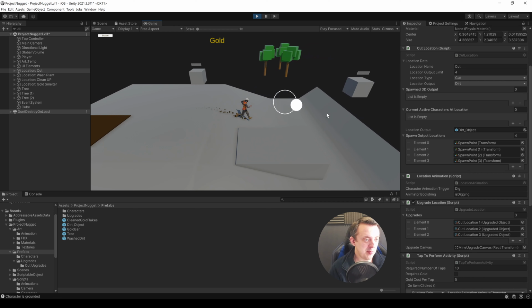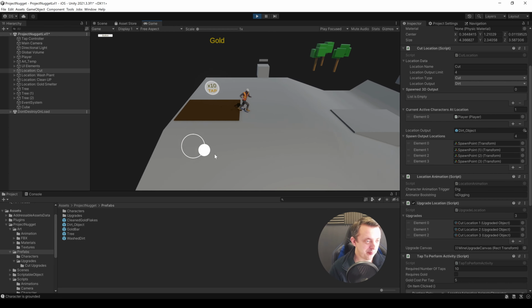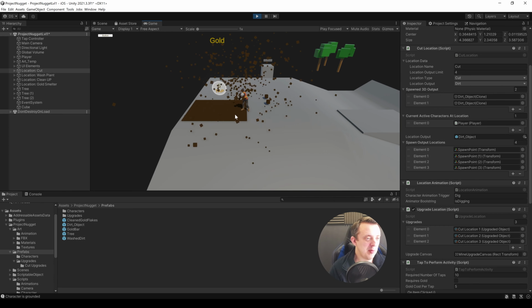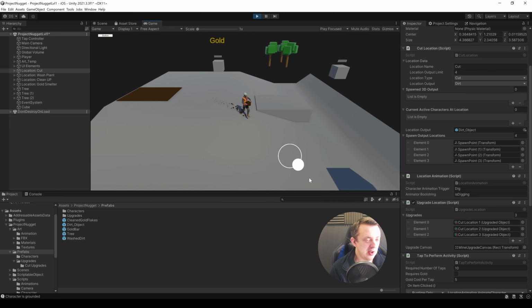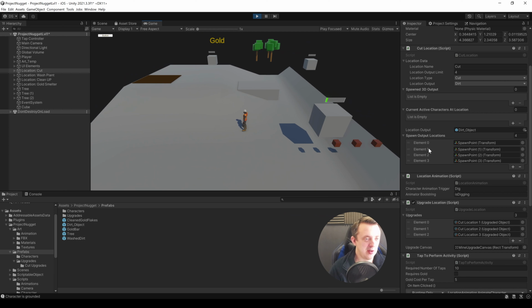So you run around as this miner. You'll be running around doing stuff, and then you come to an area like this. This is called a cut. This is where you can dig for gold, and then you can click to mine the gold, and you see these cubes, which at the moment is just placeholder artwork. If you do more digging, you get more cubes, and then you can collect those cubes and take them to a location, and then more cubes spawn in, and you create this cycle, this loop, which as you upgrade the components gets faster and you earn more gold.